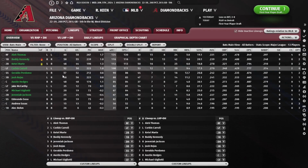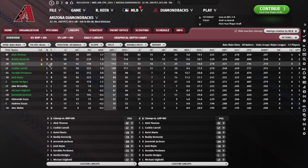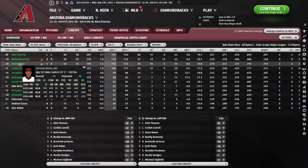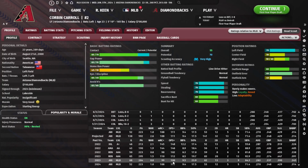Well, if we take a look at how the bats have been through June 4th or June 5th, Alec Thomas has been good. Buddy Kennedy has been good. He's currently on fire. He's got 13 home runs, leads the team. Ketel Marte's been good. He's back from his injury. Corbin Carroll's been about league average. He's definitely much better than he was to start last year. Very confident that he's going to be a very good player for us.